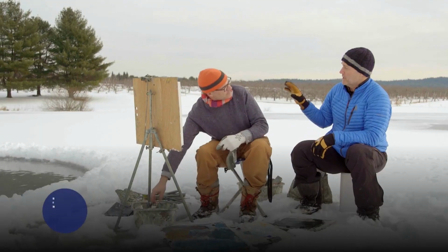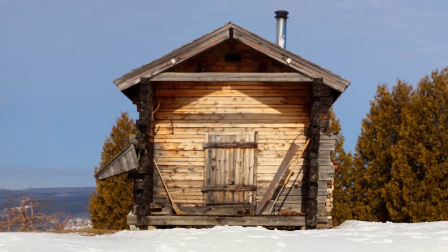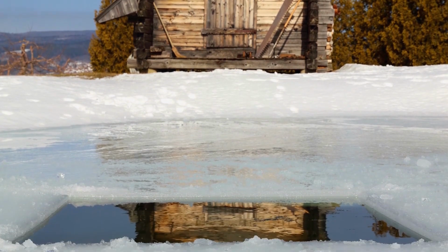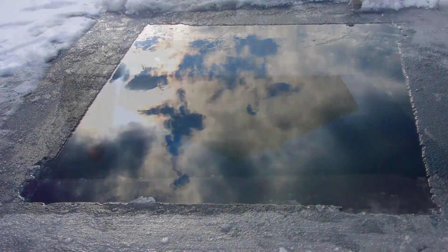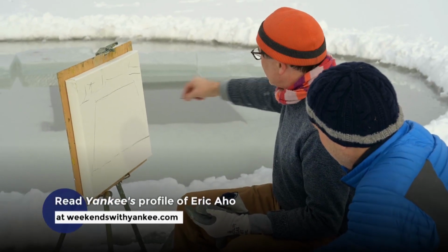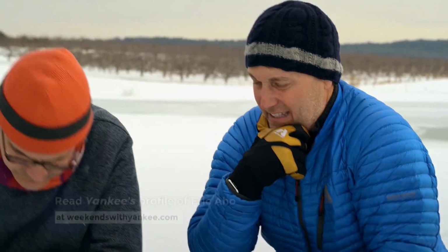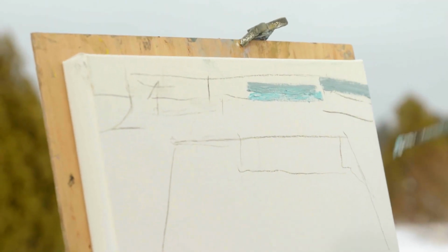You've been coming to this particular pond and doing a sauna for decades now, right? The sauna and the plunge pool is something that I've been doing for 20 years. One day, I looked at the hole like I had never looked at it before. And I thought, is this the most beautiful thing I've ever seen? See the reflection of the block in the water? Yeah, the color starts to take... I'll start back here and kind of establish the palette that runs through the whole painting.